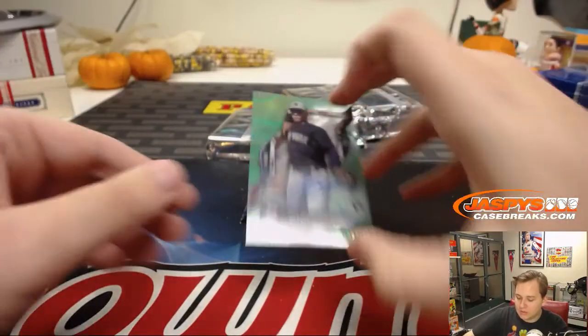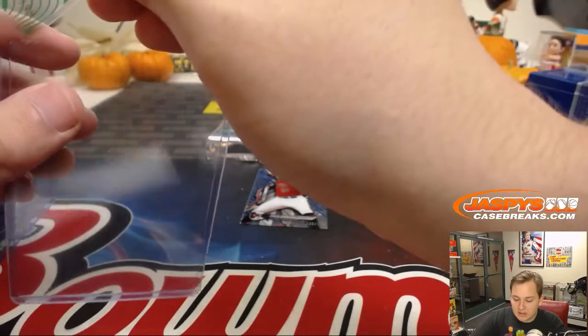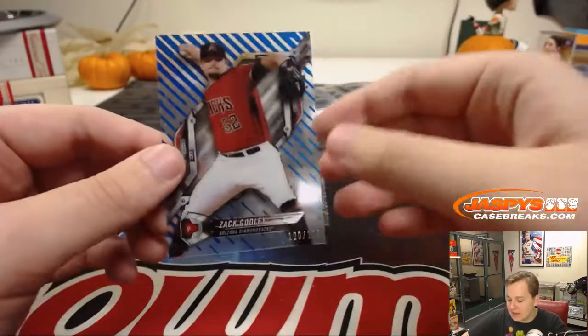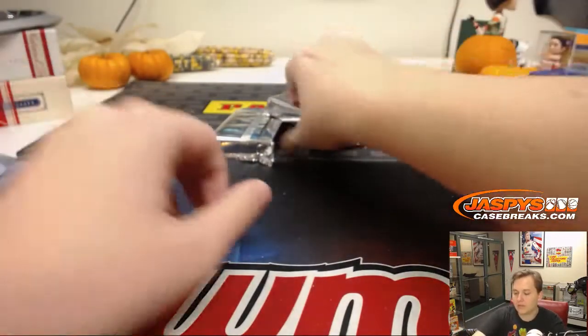And, wow. Just pulled this guy from my Bowman break. Gleyber Torres. Nice. 2 out of 99. Nice autograph. Another Yankee, Nick LaPlante. That's why the Yankees cost a lot. They do have quite a number of hits. And Zach Godley to 150 ends that pack. All right. Five packs to go.